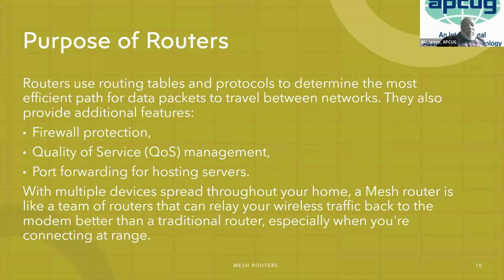Routers use routing tables and protocols to determine the most efficient path for data packets to travel between networks. They also provide additional features such as firewall protection, quality of service management or QoS, and port forwarding for hosting servers. With multiple devices spread throughout your home, a mesh router is like a team of routers that can relay your wireless traffic back to the modem better than a traditional router, especially when you're connecting at range.